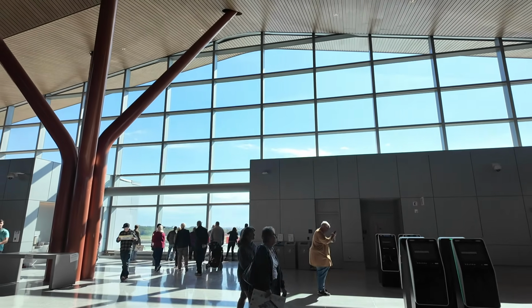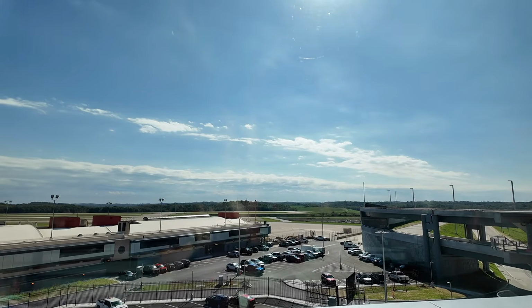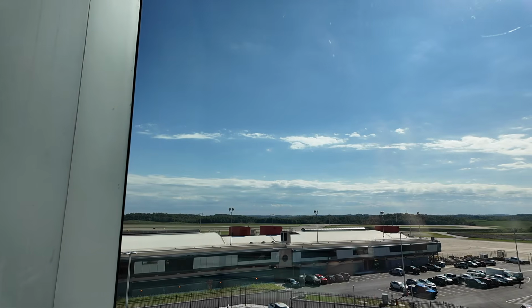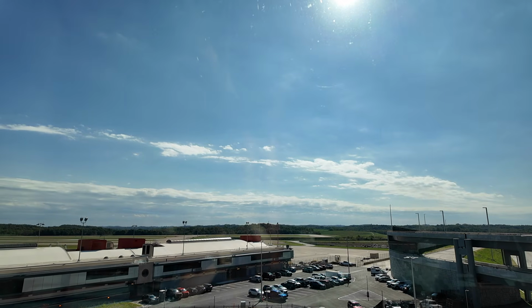And we're going to check out, everybody's congregating. Let's see what we can see. Okay, so you can actually see some of the runway, which is fantastic. Actually, this is the runway that we would watch, I think. People coming in.